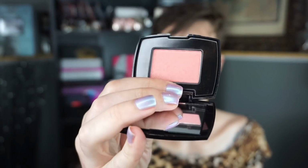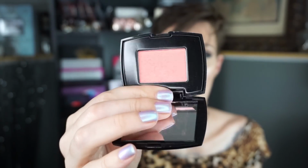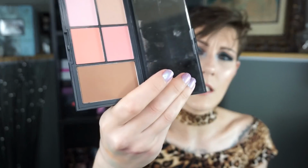This is what was in here prior. I'm going to be taking out my Lancome Blush Subtil in Blushing Tresor, which is basically Lancome's version of the NARS Orgasm Blush. So that's going to be coming out. Really liked this. Speaking of NARS, I have this NARS Virtual Domination Cheek Palette. This had 3 blushes, a highlight, and a bronzer. And I used it. I liked everything except for the highlight because it is absolute trash.